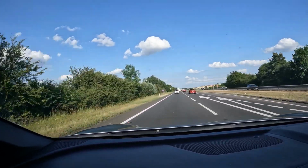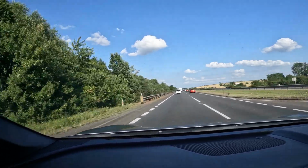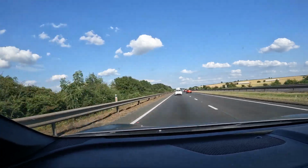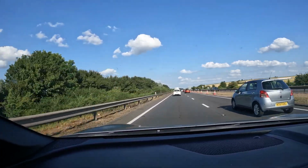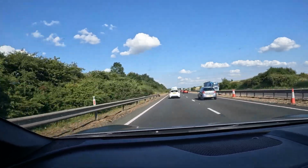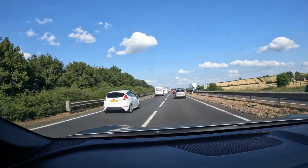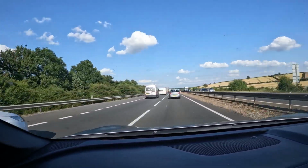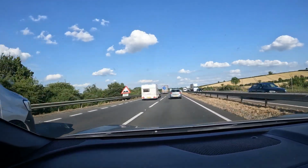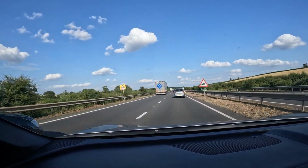So yeah, get past that lorry. A little bit of traffic. And we should shortly be turning on to the B660. In fact, I can see up ahead there's a pub on the right hand side. You can just about see it up near there. So I've got time to get past a couple more lorries and a couple of caravans. Well, caravan.